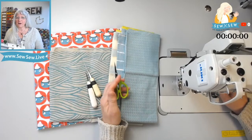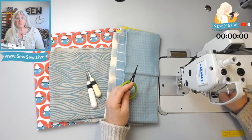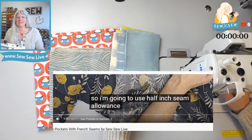So if you are on a desktop, you can use the fast forward or the rewind, and that will make it go faster as well. You can also enable subtitles, and the little CC on the screen will enable closed captioning. That way, if I am a little bit harder to understand with that double playback speed, the subtitles might help you out.